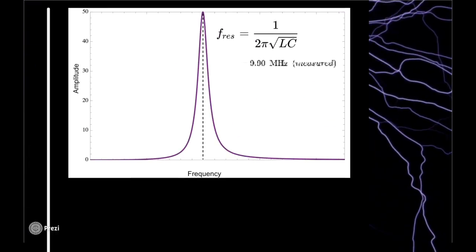Now we're talking about LC circuits, which means that each of them has a characteristic frequency called the resonant frequency, which is related to the inductance and capacitance. And if you want to get any sort of reasonable energy transfer, you better meet that frequency, or else it just doesn't work. So this is where the impedance from the inductor and capacitor are equal and opposite, and you can achieve large currents. In the case of MIT, this is about 9.9 megahertz.